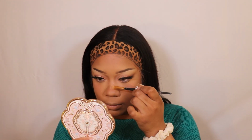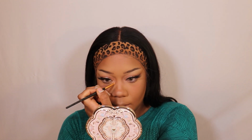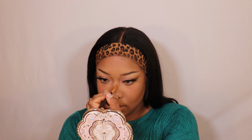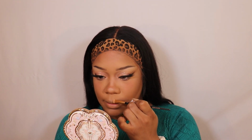Then I'm going to go in with some of Endless Love on a small eyeshadow brush, and I'm going to use that to highlight around my nose and just to add more definition, and this kind of makes the nose pop a little more. And also taking this along my Cupid's bow to make that stand out as well.